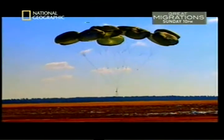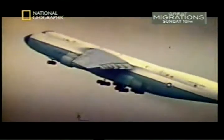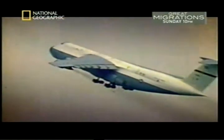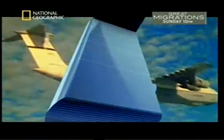The Galaxy has been a huge success story. Not only was it an immensely capable aeroplane in terms of its enormous payload and its very long range, it's never been replaced in service, and in fact a program is underway now to modernize all its systems so that it will go on serving for many years into the future.